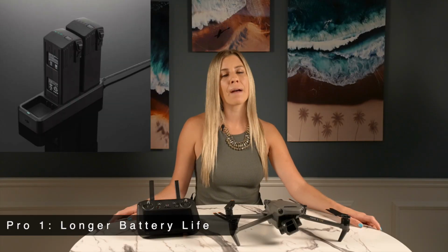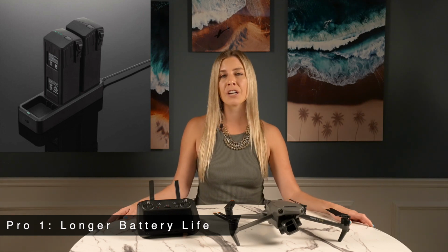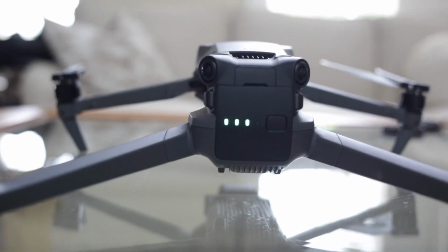Pro 1, longer battery life. Compared to older DJI drones, the Mavic 3 has a much longer battery life. It's supposed to have a full 46 minutes of flight time, but that's not going to be realistic when you're flying it around in real weather conditions. The more it has to fight against the weather, the shorter its flight time is going to be. Either way, the extra battery charge is a huge help for me when I'm working.